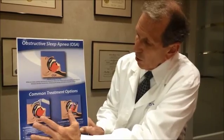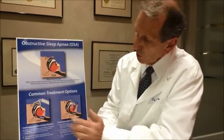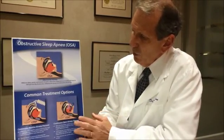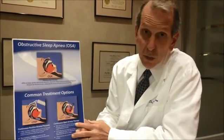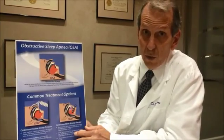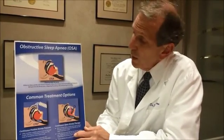Treatment, there are two standard treatments. There are two boxes. I'll go quickly over them. There should be a third box, a third drawing, and that should be weight loss, because we know that if there's one thing that predisposes people to sleep apnea and snoring, it's excessive weight gain.